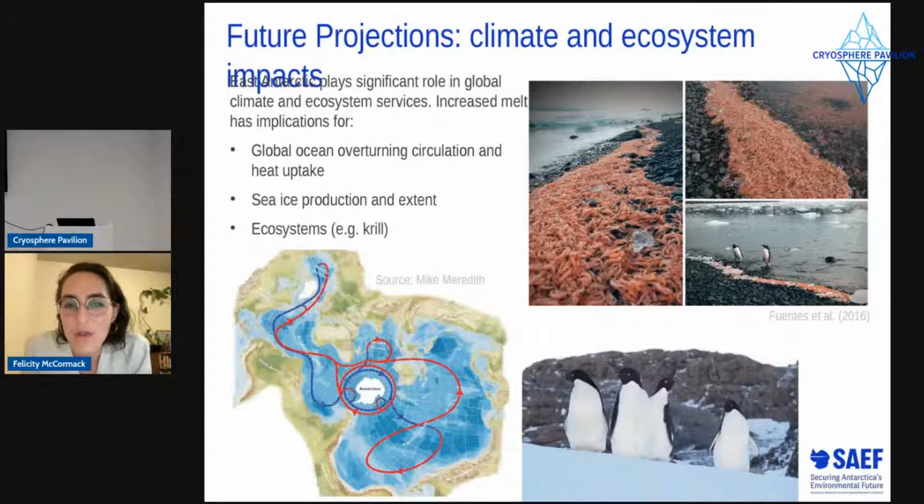Freshwater fluxes have also been shown already in the Antarctic Peninsula to significantly impact krill populations, which are highly vulnerable to mass kill events as the ocean freshens. And then, of course, as we see more freshwater inputs to the ocean surrounding Antarctica, we'll see impacts to sea ice, and that can have impacts to the ecosystems that rely on sea ice formation and production.